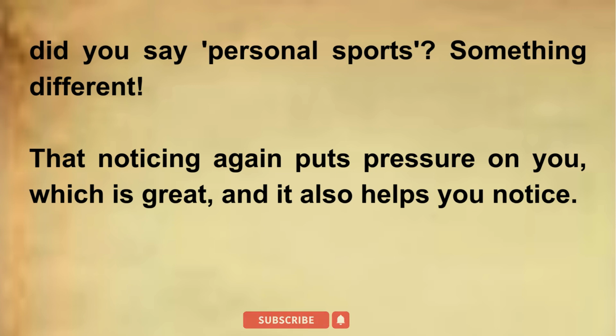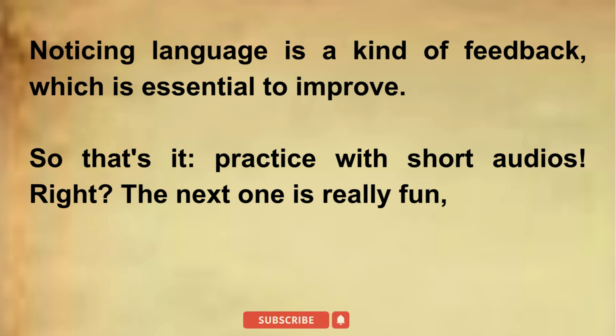Something different. That noticing again puts pressure on you, which is great, and it also helps you notice. Noticing language is a kind of feedback, which is essential to improve. So that's it. Practice with short audios, right?